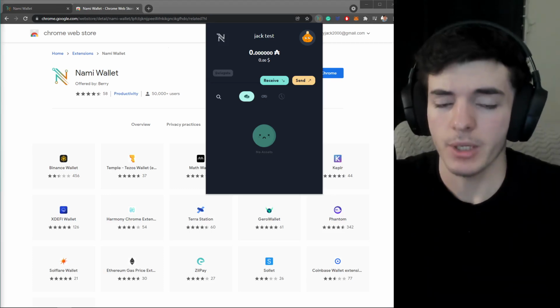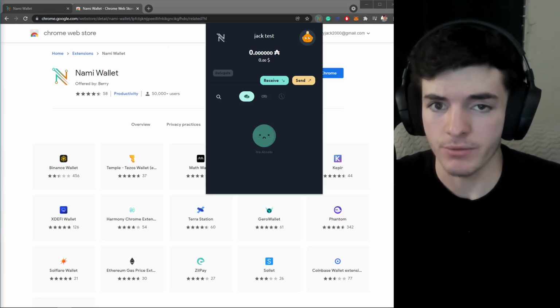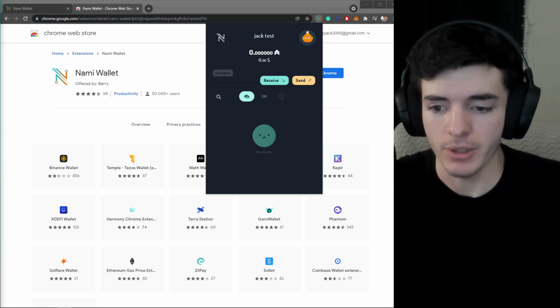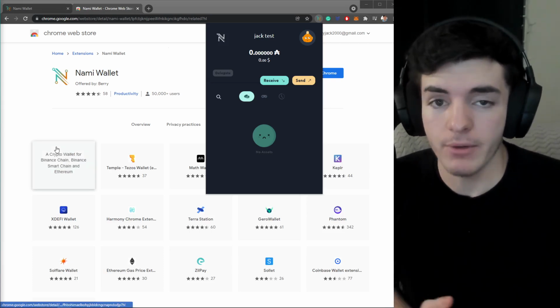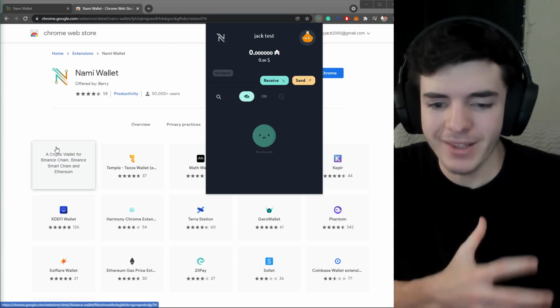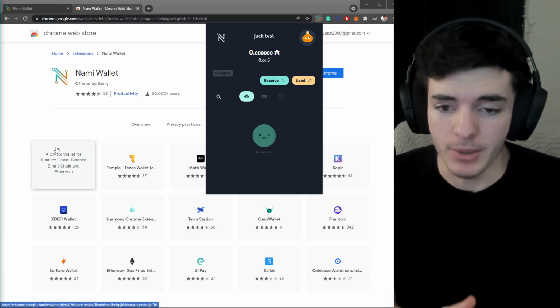Okay, so we're going to be going off the scenario here that what if you want to import a wallet that is not from Nami, that it's a wallet that is from Yoroi or Daedalus or somewhere else where you use a bunch of different addresses, because Nami Wallet is a single address system. Every account you make is a single address with a different stake key, meaning that it's not really that compatible with some of the other wallets, but you can make it compatible. And I'm going to go over that right now.